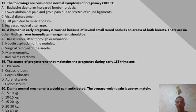During normal pregnancy, weight gain anticipated, the average weight gain is approximately: 5 to 10 kilogram, 10 to 15 kilogram, 15 to 20 kilogram, 20 to 30 kilogram, 30 to 40 kilogram. The answer is B, 10 to 15 kilogram.